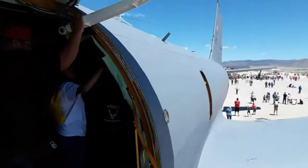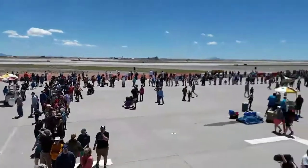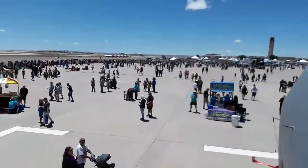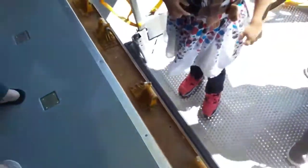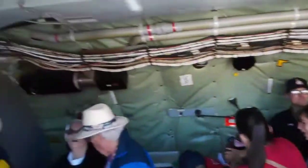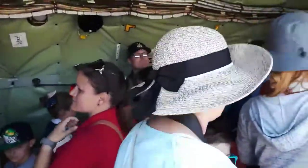So, we gotta get in another line just to get in the cockpit. Do you wanna get in another line, or just walk through it? We're stepping in the plane. Pack us all in here. We're ready to fly.